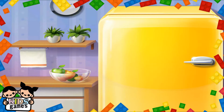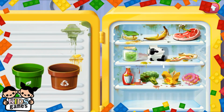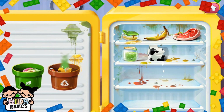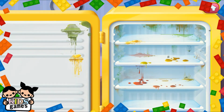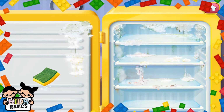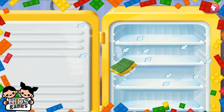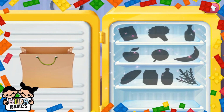Clean the fridge. Ew, let's get rid of the bad items. Off you go. Into the garbage. Let's clean you up. There you go. And now some serious rubbing. Shiny. Let's put some fresh stuff in. Well done.